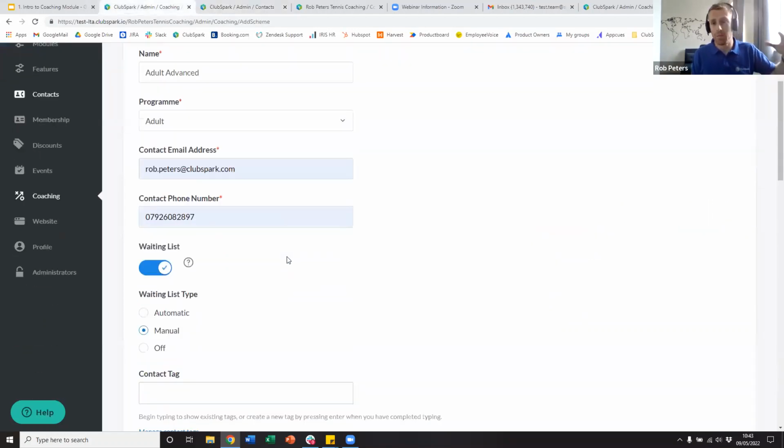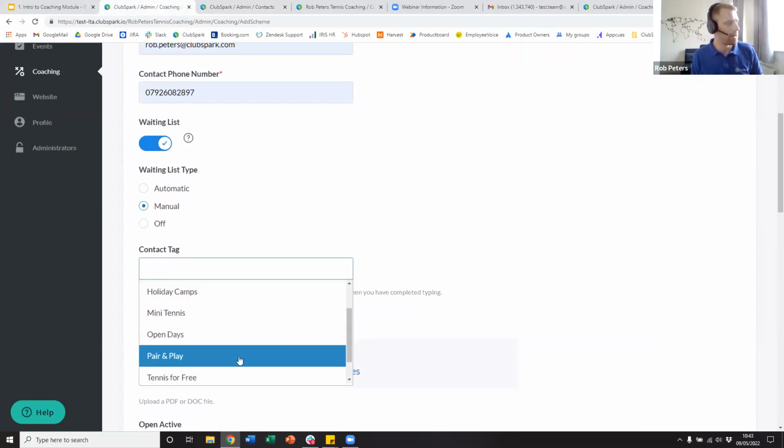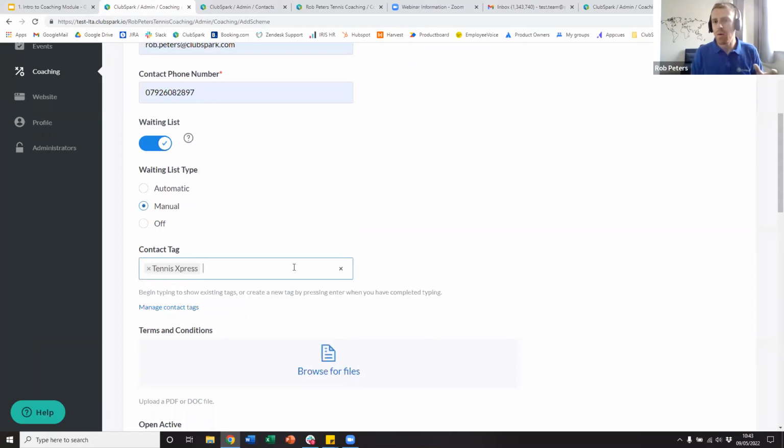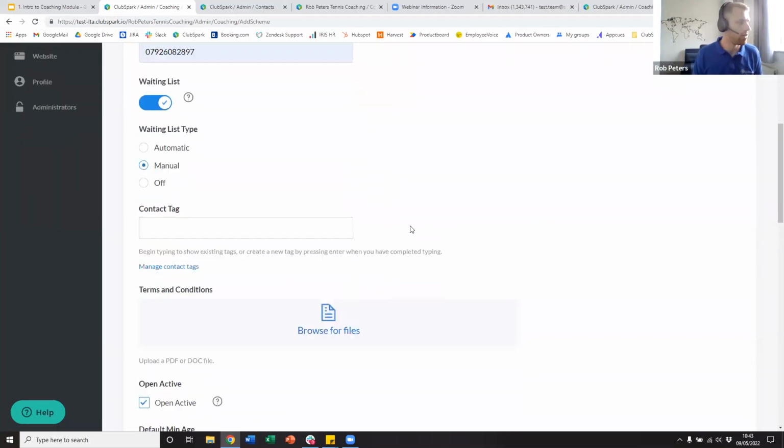What you can do within a category, when someone's booked onto a course, is give them that tag, and let's say for this example, I'm going to give them Tennis Express. When somebody books onto an adult advanced session, they would automatically get that tag. And so that can be really useful. So anyone that's booked onto any advanced session over a certain period will then have that tag. And then you could go into the contacts module, filter by that tag, and send them all an email. So if you want to help with targeted emails to key groups, it's really worth assigning a tag. And you can do similar with juniors, like TOTS, family sessions, and you can create any custom tags that you like. So Alicia, hopefully that answers your question there.